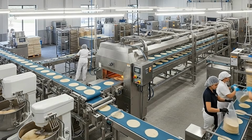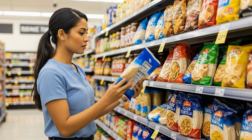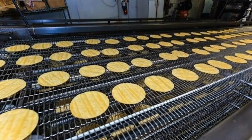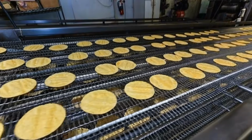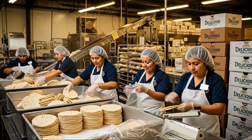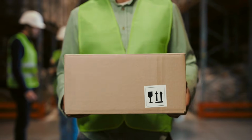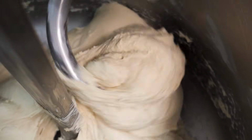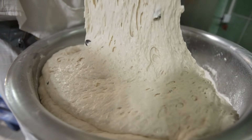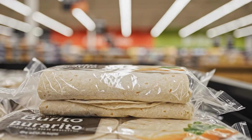But somewhere along the way, as tortillas moved from homes and local tortillerias into factories and national distribution, the ingredient list exploded. Modern shelf-stable tortillas are engineered. They're designed to stay soft for weeks or even months without refrigeration, to travel thousands of miles, to survive warehouse storage. And to do that, manufacturers add chemicals that most families never expect to find in something as simple as bread. Let's break down what's actually in many store-bought tortillas and why it matters.